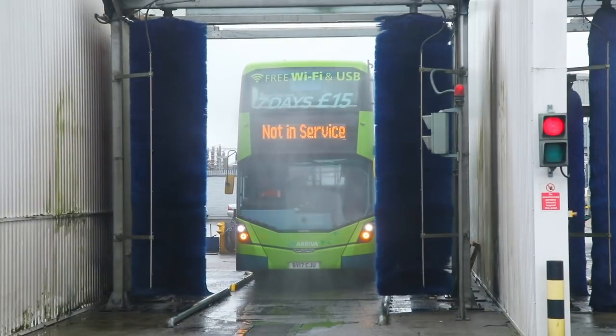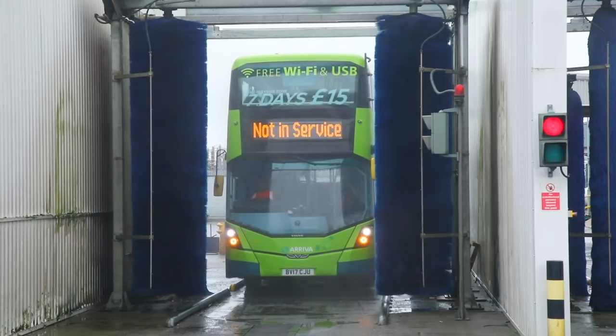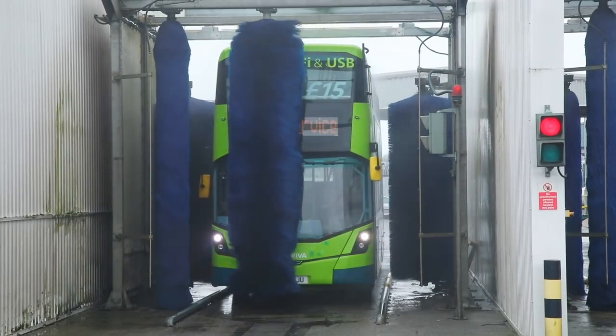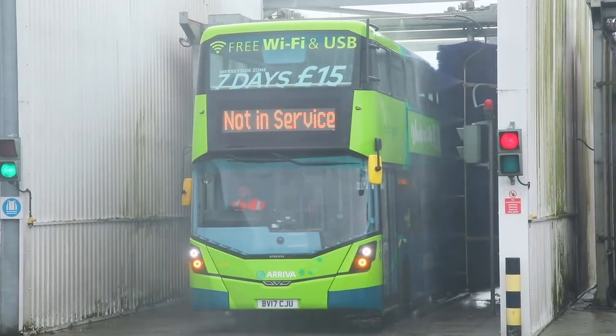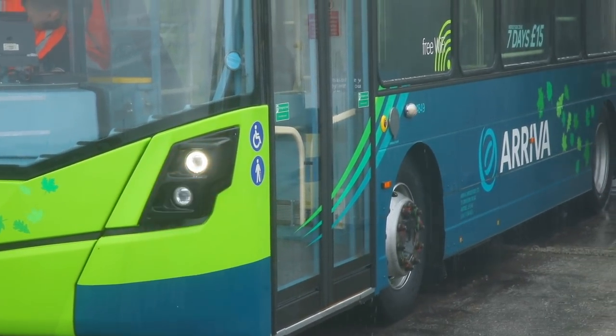It's time to use the water and brushes to clean our double-decker buses. Through this truck wash, our bus will crawl. Have you ever seen a bus so tall? Look at that, clean as a whistle.